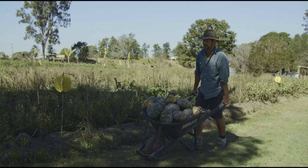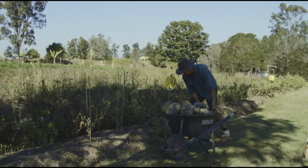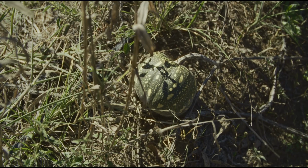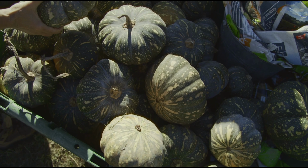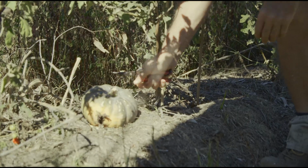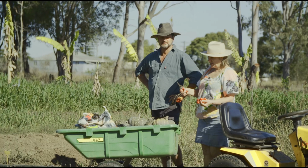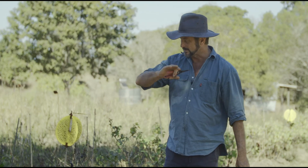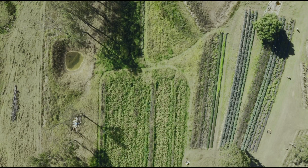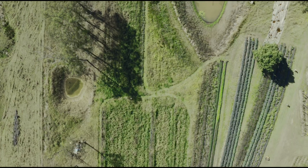So these pumpkins have grown on Bronwyn's microbes, and this pumpkin field is coming to an end, but we have been picking for weeks and weeks and weeks, and we sell a couple of hundred kilos a week at the markets on the weekend, and there's just no end to it. The productivity in the field was astounding.